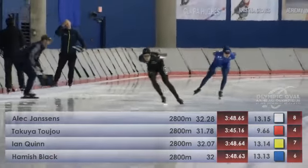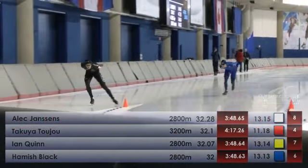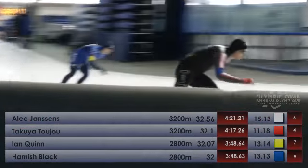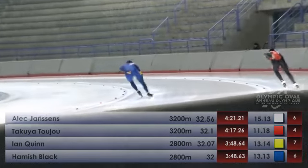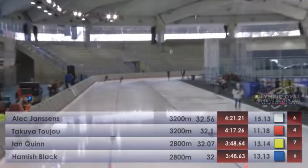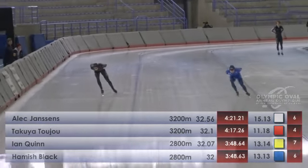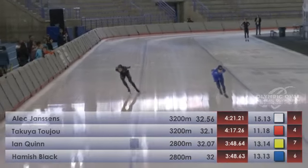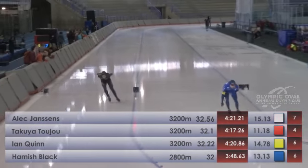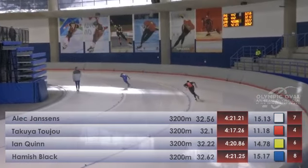We'll have to see if they can hang on here. Alec Jansen's still holding those mid 32s. Tuju into the 32s now, as Quinn and Black are still neck and neck, mirror image of each other across the ice here. Quinn 32-2, 32-6 for Black.